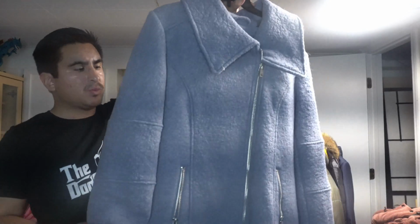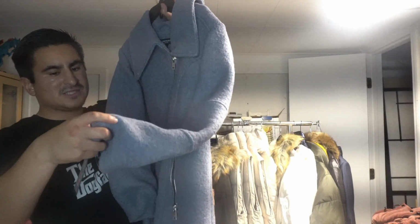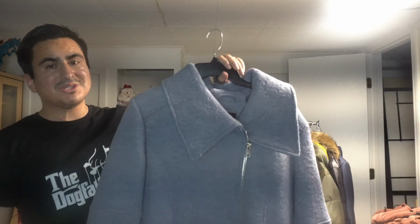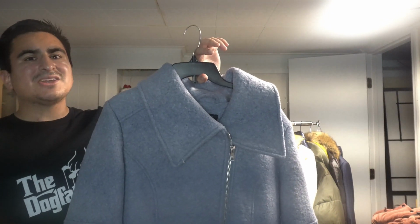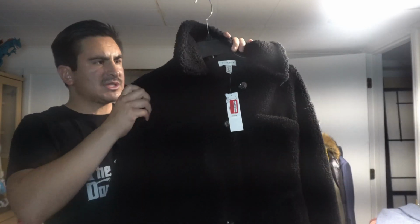Next up, we have a wool Kenneth Cole jacket. Again, I don't expect this to sell in the summer, so I'll most likely list this in August, September, where it should start selling like hotcakes. And we have another Topshop jacket. This is also made out of wool, I believe, or some type of material. But it's really nice, and it's good for the winter.